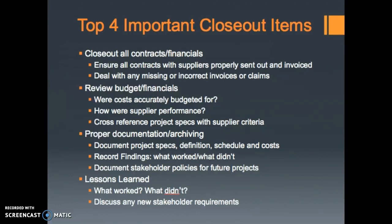And the final item of the four important closeout items is the lessons learned. What worked and what didn't. And at this time, we would discuss any new stakeholder requirements.